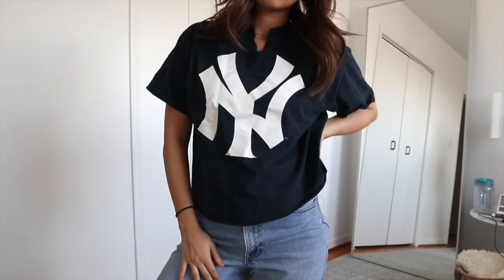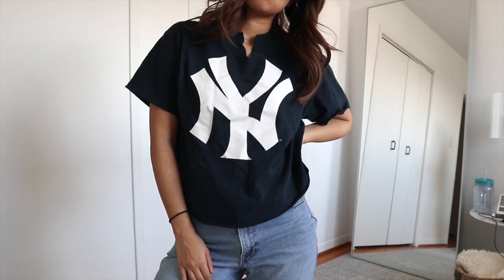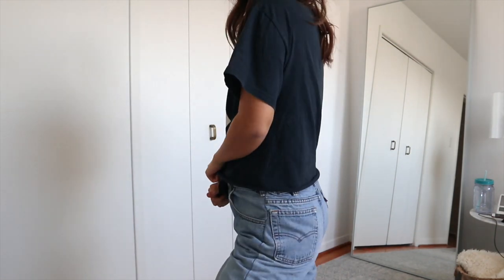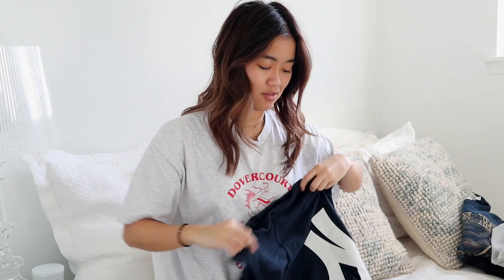The next thing I have here is another graphic tee. So this originally was just a plain shirt that had the New York Yankees sign on it. It reminds me a lot, again, of Brandy Melville. That's kind of the vibe I was going with this haul, but I cropped it and then I added a little V cut here, and it's just a really cute tee. Again, it looks a little bit distressed. I think it's really fun, and I know I'm going to be wearing this a ton when I'm not wearing my favorite Yankees cap, but I just thought this was really cool.